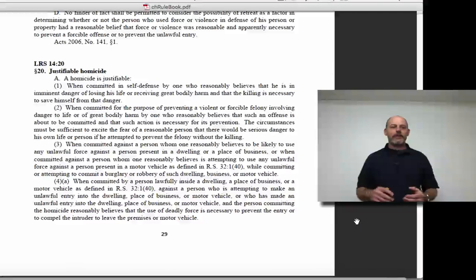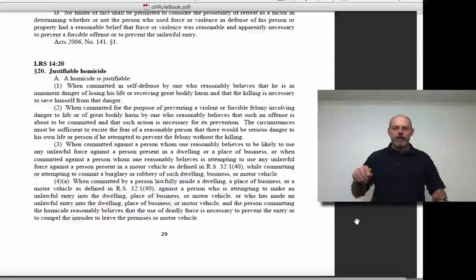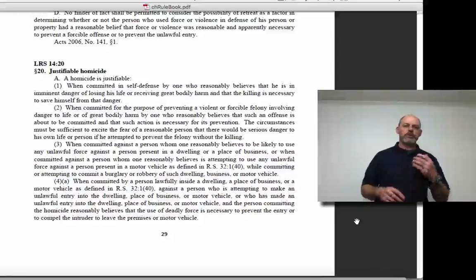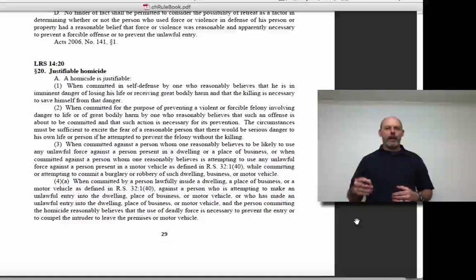And so when we understand the situation and see the circumstances as a business being robbed, a house being robbed, or a person in a vehicle being robbed, or us in the vehicle being robbed, or there's unlawful force against a person in the motor vehicle, we can use force that's justifiable under the law to prevent burglary, robbery of a dwelling, business, or motor vehicle when force is being used. And so we can use force on force up to and including justifiable homicide in any of those situations, in any of those locations, to prevent or to stop this unlawful force against a person in the car, in the house, or in the business.